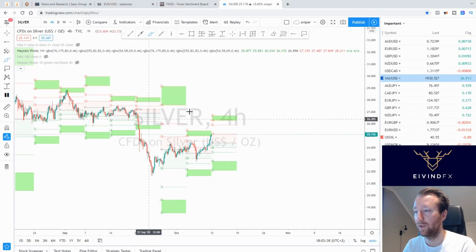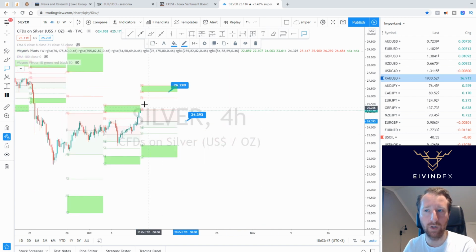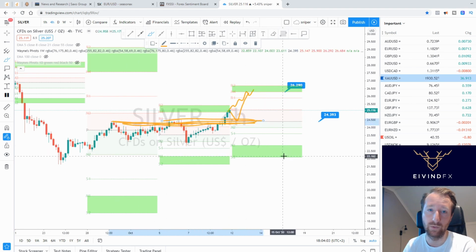Silver, kind of the same fate. Just going to give you the targets, the entry, and see how that goes. You got the entries, you got the targets. You're good to go. You are looking for something like that. If it just continues like that, okay, that's higher risk, but you also have to have some kind of expectation of price coming back to 24.39.